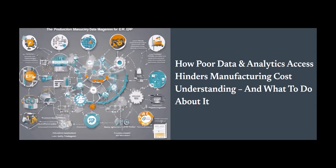This capability gap manifests in various ways. A manufacturer might have extensive data on machine performance and maintenance activities, but without the analytical know-how to model how different maintenance strategies impact total cost of ownership, that data becomes underutilized. They might collect detailed quality data, but fail to quantify the true cost of quality issues across their operations. Without strong analytics capabilities, organizations often end up focusing on easily measured direct costs while overlooking significant indirect and opportunity costs.